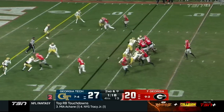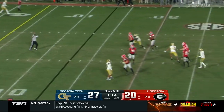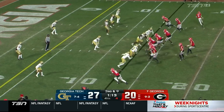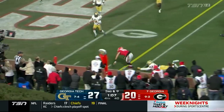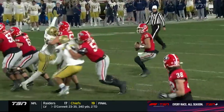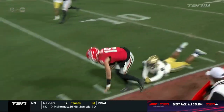2nd and 9. Beck looking for anything. That is batted at the line of scrimmage. Beck looking to extend the play. He's going to run for it. Can he get there? Bulldogs. It's the right decision. Nothing open downfield right away. Carson Beck. I'm going to let my athleticism take this thing over again.